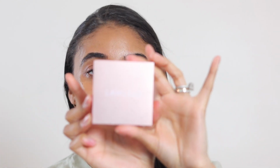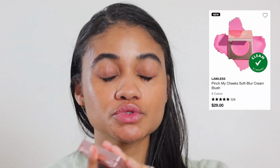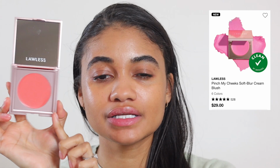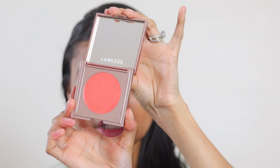And today's new blush is this one from Lawless. This is their Soft Blur Cream Blush. And I was really excited to get my hands on this. I got the shade Starburst. And look how beautiful that is. That is just the prettiest peachy kind of apricot-y shade that just screams summer to me. Just so beautiful. So this definitely has a little bit of blurring to it.